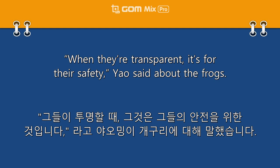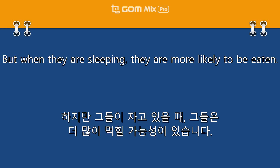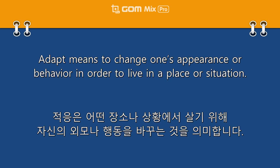When they're transparent, it's for their safety, Yao said about the frogs. When the creatures are awake, they can escape predators. But when they are sleeping, they are more likely to be eaten. Yao explained, they have adapted to remain hidden. Adapt means to change one's appearance or behavior in order to live in a place or situation.